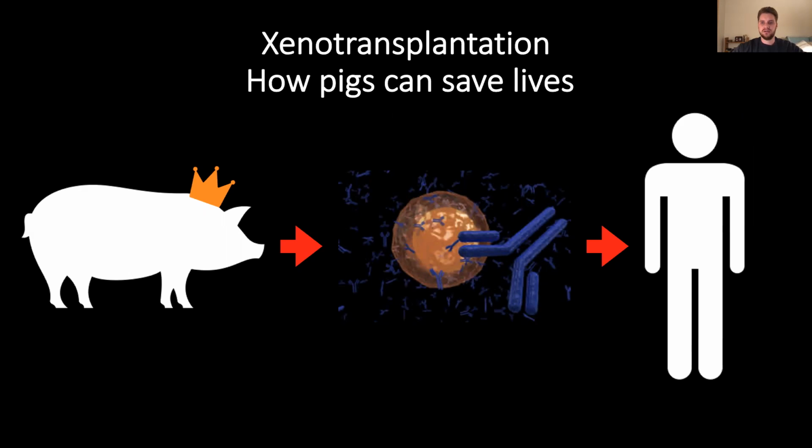We will do this by addressing three aims. First, we want to establish reliable and consistent antibody screening tools. Second, we want to determine what the antibodies are targeting on the surface of the pig cells. And third, we want to identify the source of the antibodies, or what cells are creating these antibodies.